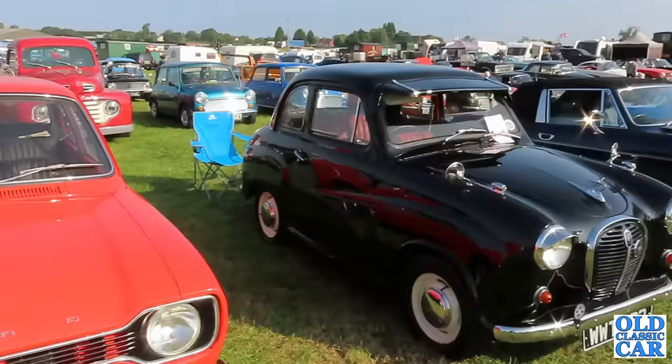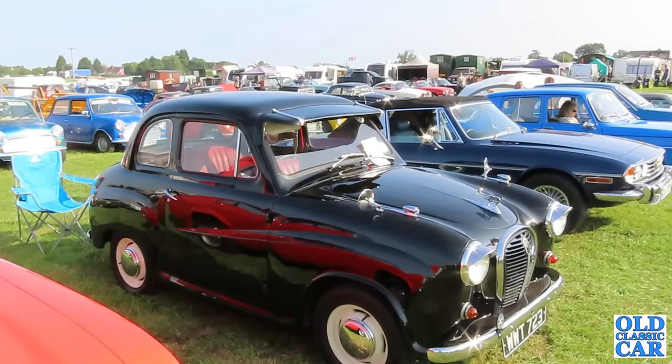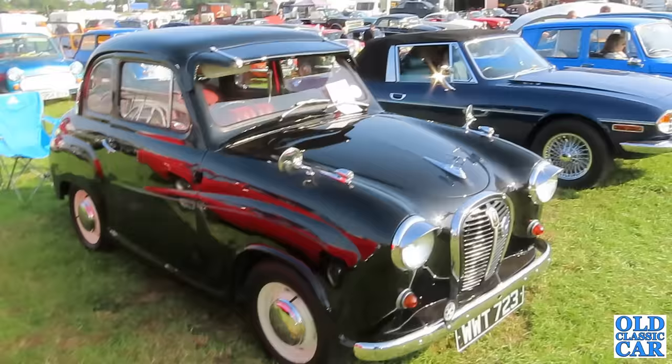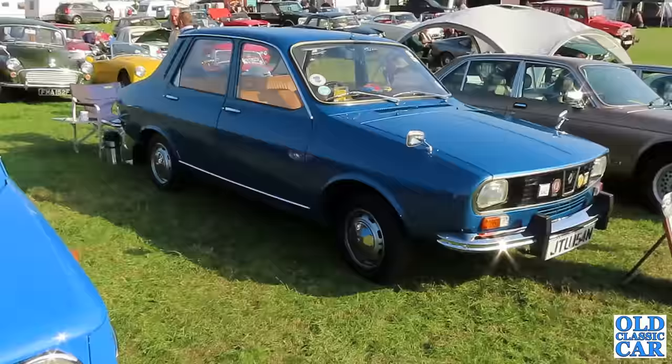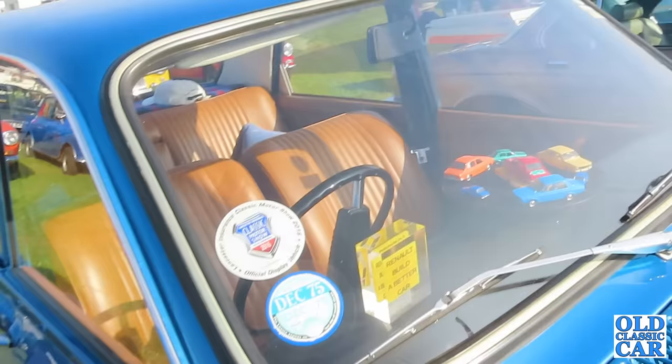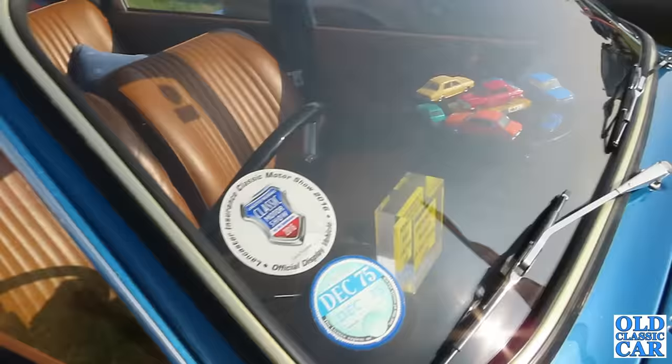And then we've got a very smart black two-door Austin A35. Another car with a period sun visor. Stag. Mk1, I think, Triumph Stag. Pretty cool little Renault Gordini. A Renault 12. Such a rare survivor. I mean, at one time these things used to be everywhere, but you just don't see them at all now. This one pops up at local shows every now and again, but it's about the only one that does.